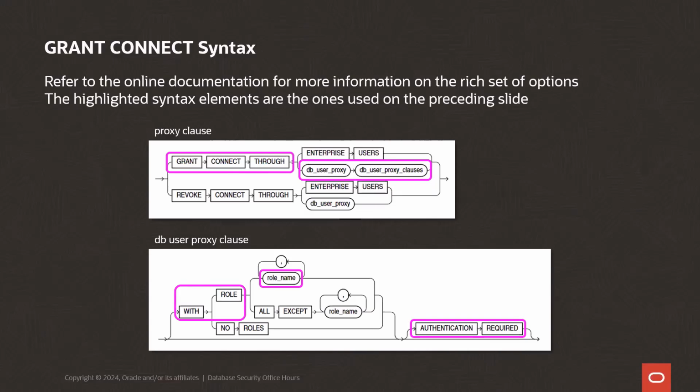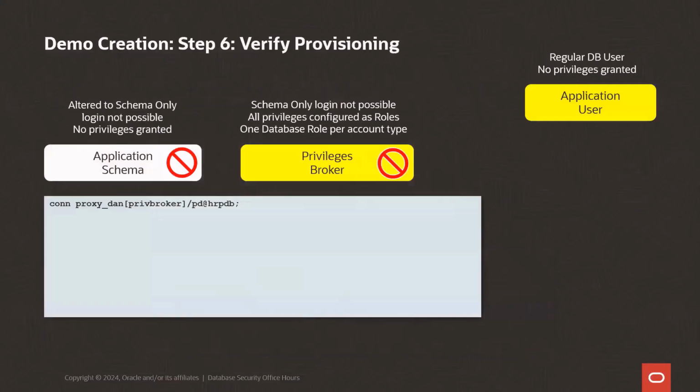And let's go to the next slide and take a look at how this is going to happen. So Proxy Dan, that's me, is going to log in, and instead of logging in with username/password at service name, I've added one extra thing in here, which is the priv broker, and you can see the priv broker right there in the square brackets. Keep in mind, Proxy Dan doesn't have the ability to connect. I'm going to connect based on the role that's been granted to me by the privilege broker, and that's the only way I can connect.